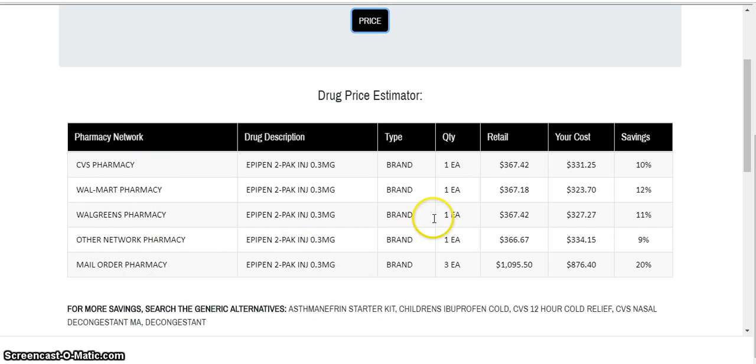If you're doing a mail order pharmacy, you can actually get 3 of these packs for 20% off, right? But the one we're looking at is the EpiPen, and we want to just do a quantity of 1 pack, which comes with 2 in 1 pack. So for retail, it comes in at $367 at CVS. Your cost using the InCareRx discount prescription card is $331.25. That's a total savings of 10%.